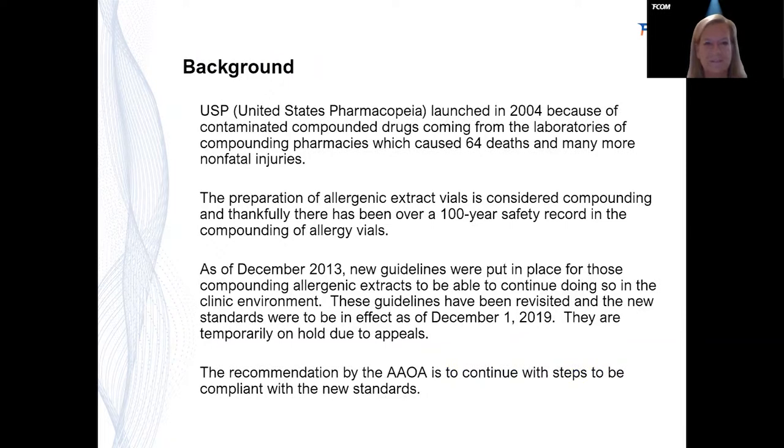So USP stands for United States Pharmacopeia, and it was launched in 2004 because up until that time, there were 64 deaths related to compounding as well as other non-fatal injuries. Now that's not because of compounding allergy, because allergy has a 100-year safety record, but because of compounding medications like chemotherapy, et cetera. So they did come up with some recommendations for allergy departments as of December 2013.